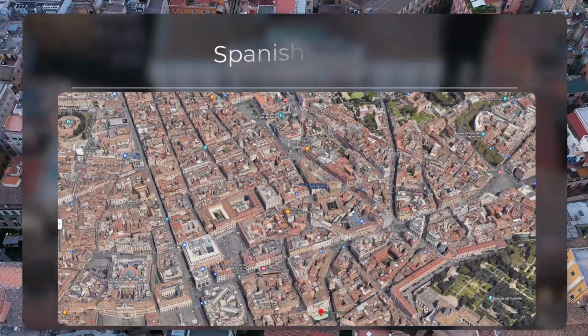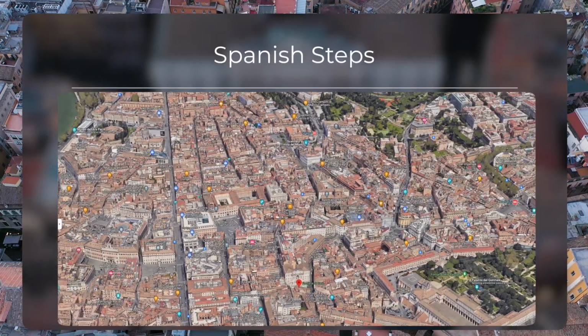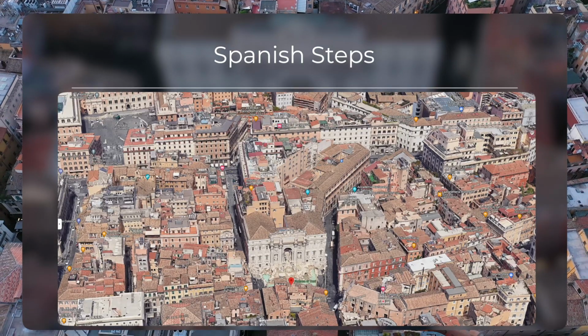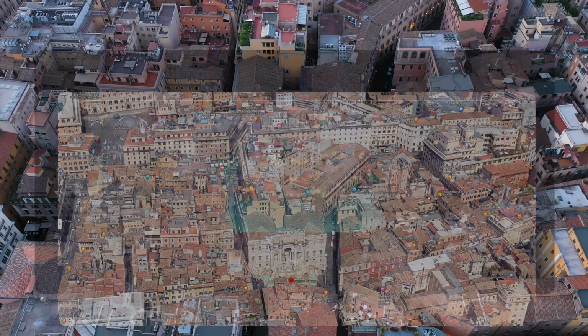The Trevi Fountain is located 1 kilometer, or well under a mile, from the Spanish Steps, and the best way to go is by walking. It will only take around 15 minutes.